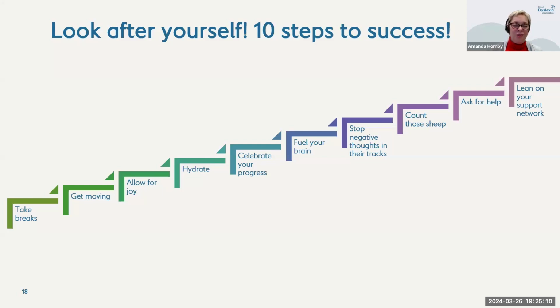Count those sheep. Really make sure that you get a good sleep. If you need to, get some exercise before you go to bed to make you feel tired, just to clear your brain of everything that you've been trying to revise. But a good sleep is really important. Turn off all those devices, turn off the internet if you need to at a particular time of night. Have a wind down time before you actually go to bed and rest.